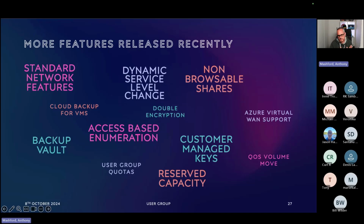Standard network features has been around for a while, but there's been various improvements on that. The standard network features came off the back of Microsoft upgrading the Azure networking stack, which then enabled Azure NetApp Files to utilize things like global peering, user-defined routes, network security groups, which it couldn't do before. So that was quite a cool feature, which again just gave ANF a bit more flexibility. Support for Azure Virtual WAN has also been brought to the service. So Azure Virtual WAN supports ANF.